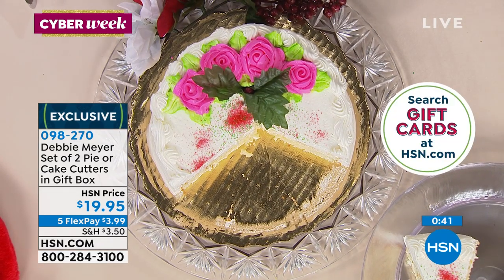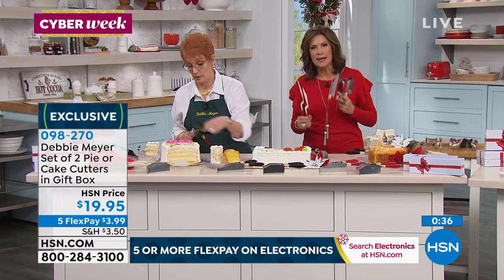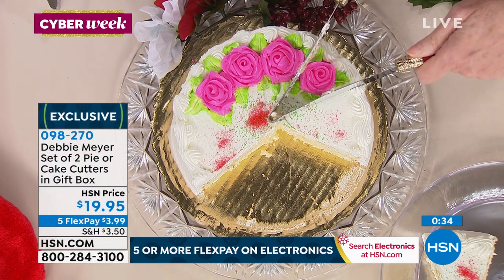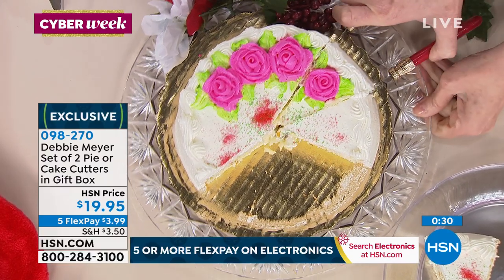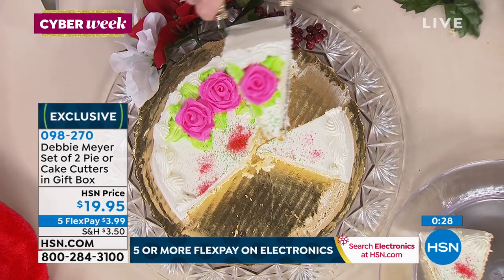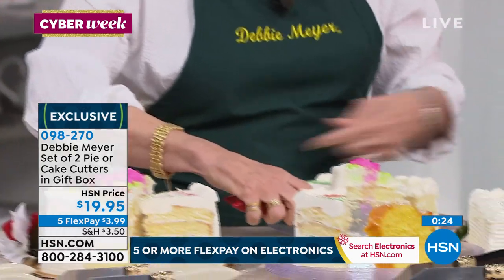And what if somebody walks up and says, hey, you know what? I want the piece with the rose on it. You can actually now. Watch. Right there. I'm doing it out of the center of the cake. I'm gonna leave that piece standing. Look, I took out the cake, right. The piece. That's for the guest of honor, perhaps.